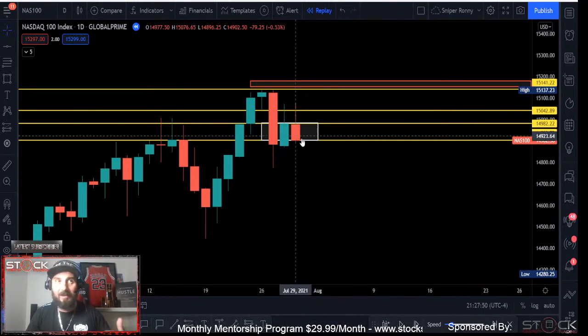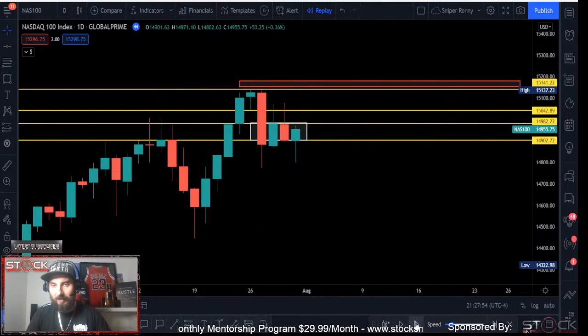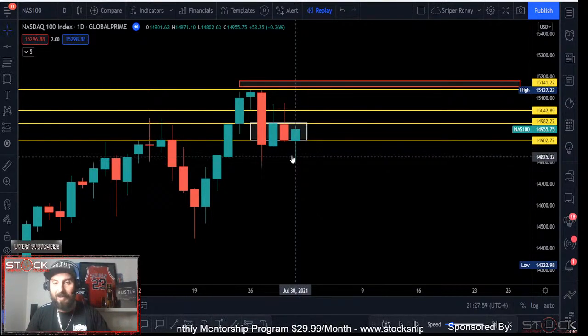Okay, it has a higher probability of continuing the bearish rally and breaking down below here. Still, it broke below. Okay, it came down. We could have been scalping that. Okay, that's a big drop.